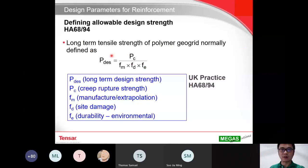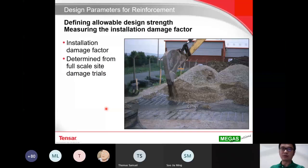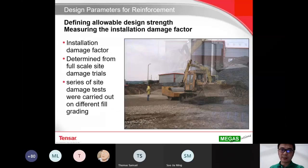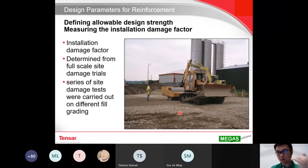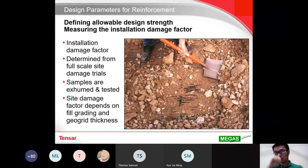Okay. So after applying it, we need to determine the long-term design strength by applying some of the partial factors like manufacturer partial factor, site damage, and environmental. For this uniaxial HDPE geogrid, it's not so much on these two, but on the site damage, it depends on the granular fill material that we fill together with the geogrid. So we carry out some tests on the real site, based on the different fill material sizes, and then dig it out back to the lab and do the testing to see how much it is reduced as compared to the original to determine the partial factor.